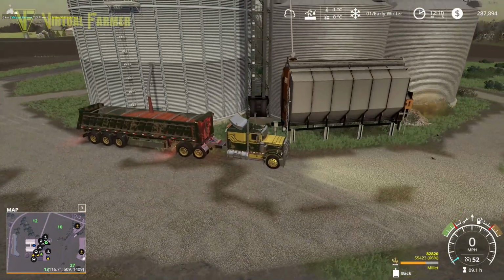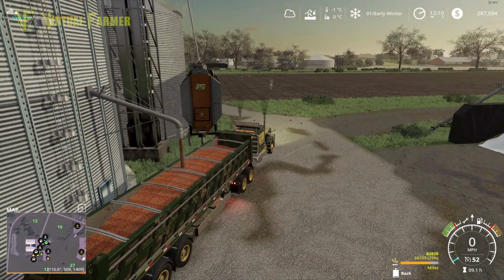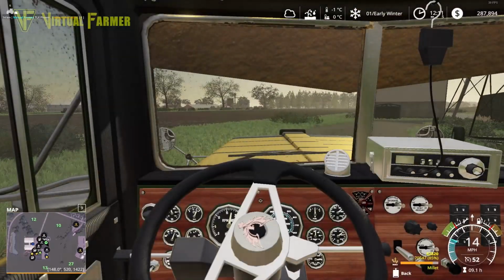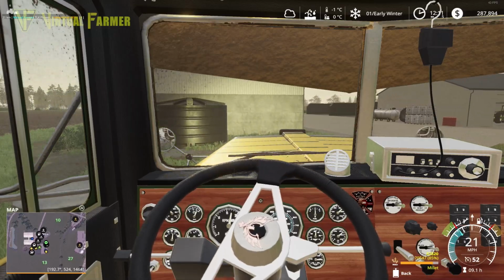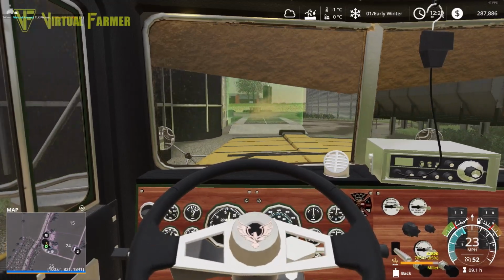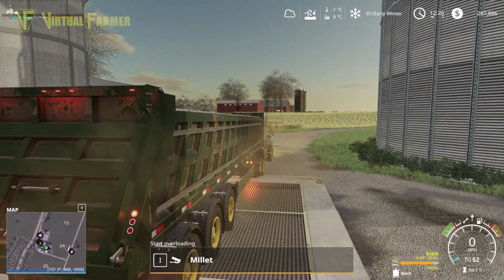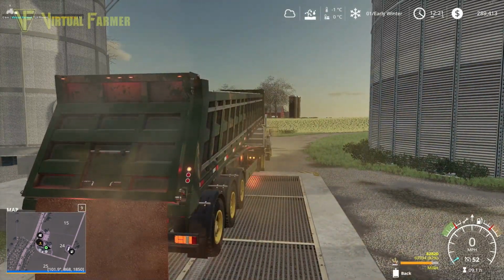And look at that. I love the size of this trailer. 82 Square Studios did an amazing job with this. I love the TLX Phoenix itself, and I love the trailer and the attachments and everything you can get as well. Just works brilliantly for an American map like this. So here we are at Animal Market Grains. We'll pull this in here and see how much money this makes. It's going to be a really nice amount. I can't believe we've got this much millet kicking about. But there we go. Up it goes.